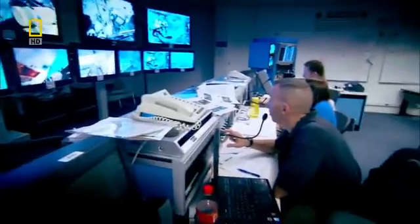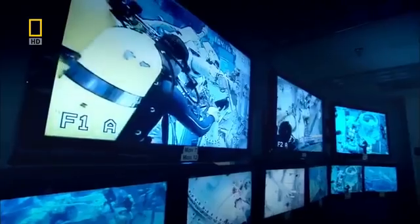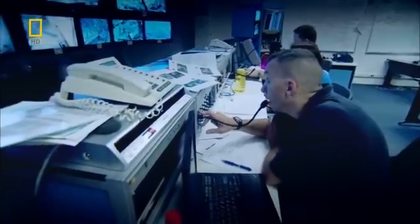His helmet is touching the lights here. Be a bad day for that port lamp and cutting all cables.